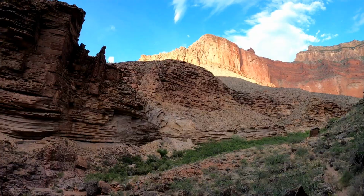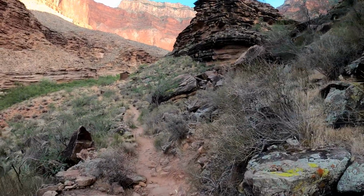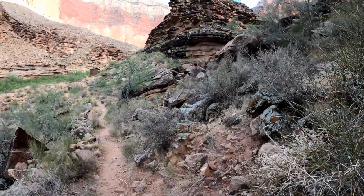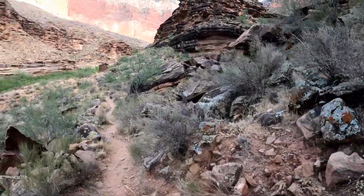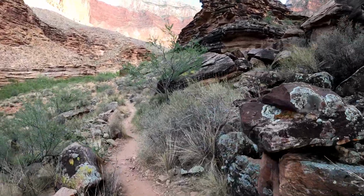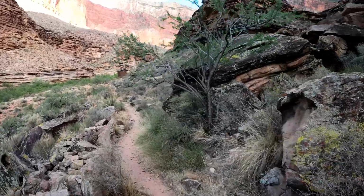We are still partly cloudy. When we were down at the rapids earlier, it was really overcast. It was just amazing for most of it. The river felt great. But yeah, we're just walking the trail into Monument Creek Camp.